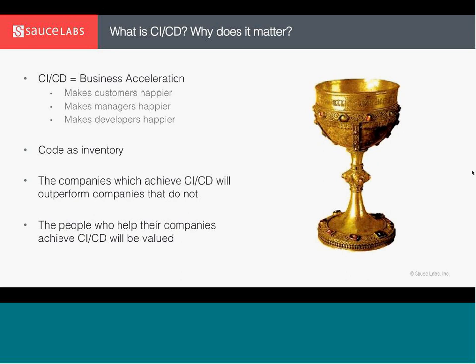The companies that are able to achieve CI and CD are going to outperform companies that don't. And those that can help make CI and CD a reality will be very valued in their companies. I put a picture here of the Holy Grail because, as a lot of you probably know, CI CD is sort of seen as this Holy Grail.